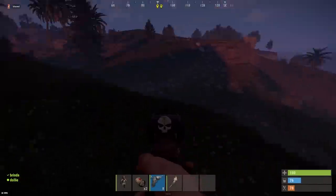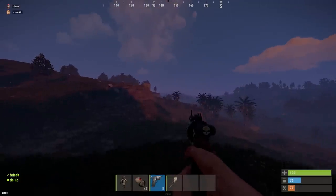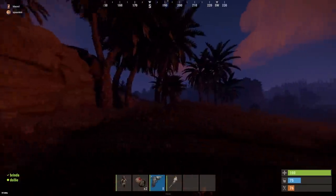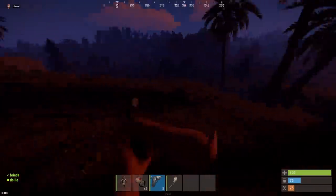Oh, got one to our left. See him? 140? 140. I meant to our right. Not bad, bro. There's a guy over here. He's running straight, gunning it for outpost. We have to kill him fast. He's about to be pitch black. 20 seconds. Where was he? He should be in front of us at some point.